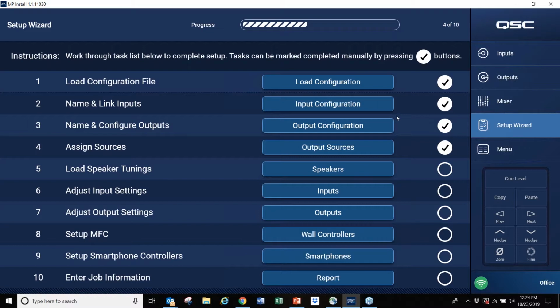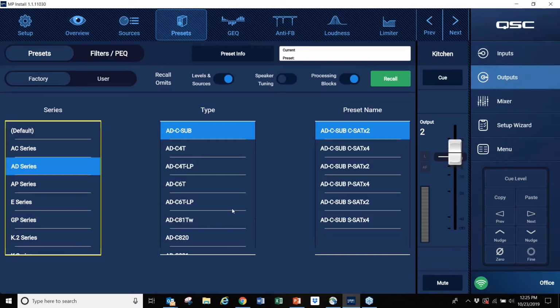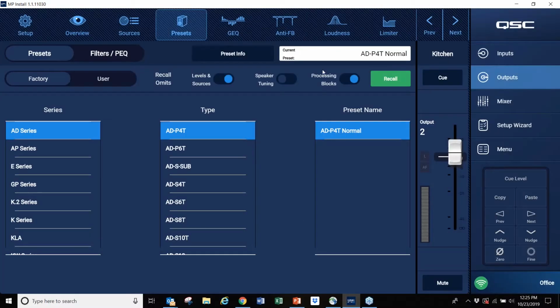Now, probably the last thing that I need to do in terms of DSP and architecture is I'm going to set up loudspeakers. Each output has a complete list of all the QSC loudspeakers. So if I've got some QSC ADS loudspeakers, I can just scroll through this list here, maybe I've got the 4-inch pendant loudspeaker. I can just recall that speaker tuning. Yes, I want to recall that. And so it's loaded that speaker tuning. Now those DSP presets are hidden. They're behind the scenes. You can't see them.